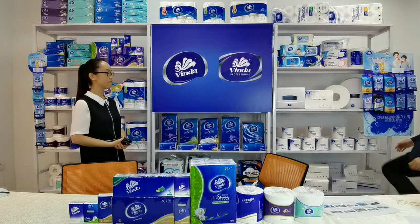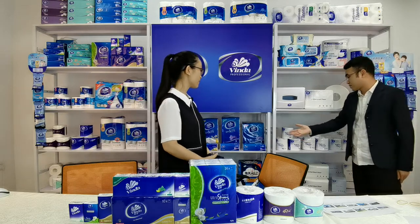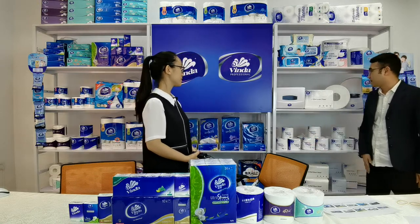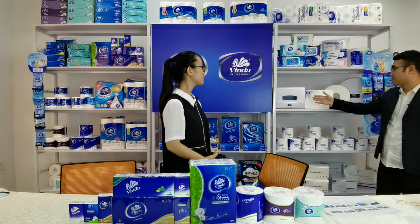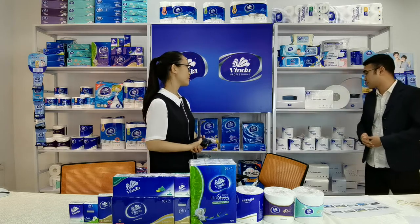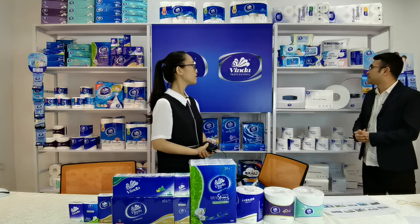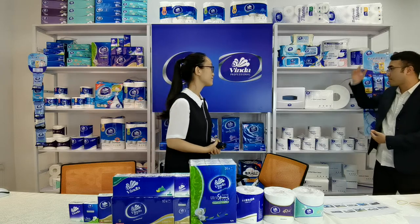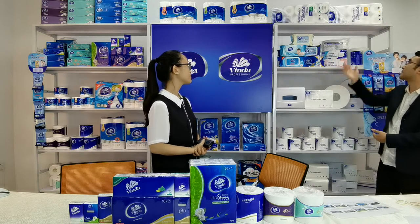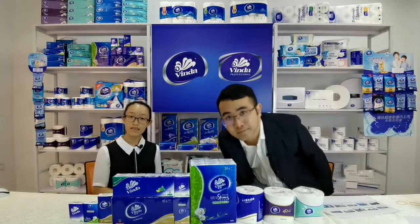For the away from home series, we have the toilet roll, and the package design is very simple, for public places. We also have hand towels with the dispenser, used together to dry the hands after washing. We also have jumbo toilet roll for public toilets, and jumbo hand towel. Besides, you can see some wet wipes and face masks. So this is all the products we produce, and we will introduce them one by one.